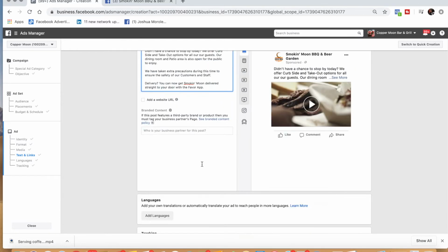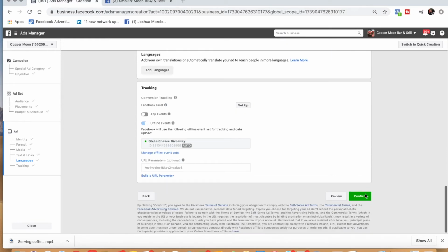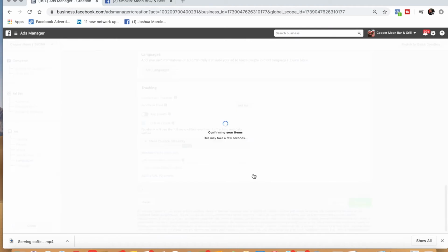All right, so this is optimized for video views. So what this is going to do is it's going to literally be served to people between 11 and 8 p.m. that have been within that area, within those 2 miles, and it's going to serve them an ad. So it's going to run from Monday through Saturday. It's going to serve them these ads, but that's not all. So let me submit this real quick so y'all can see what I'm doing here. I'm going to submit, confirm, and then we're confirming our items.